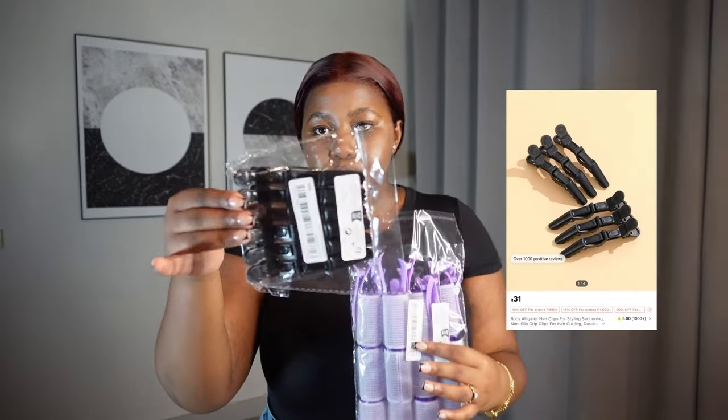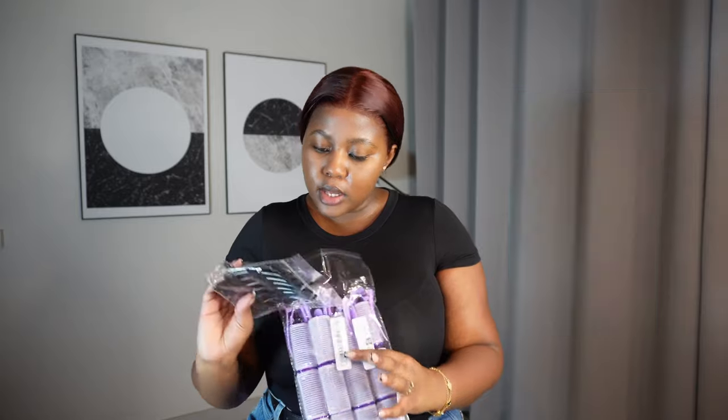I also want to try, I'll put a picture of the hairstyle that I want to try with these rollers. So hopefully that works out. I might try it with you guys some other day. And I also got these clips. I think they're called crocodile clippers or crocodile clips, for the same purpose. It's also for the hair.